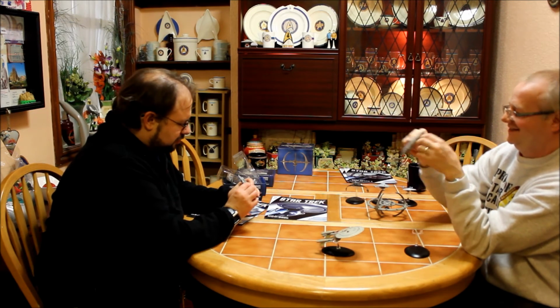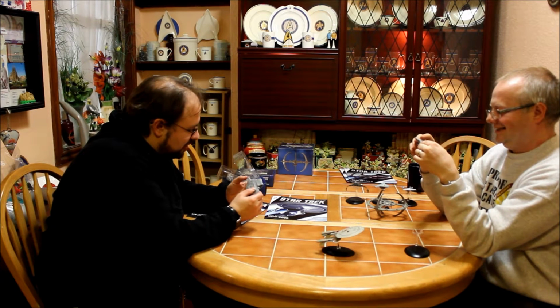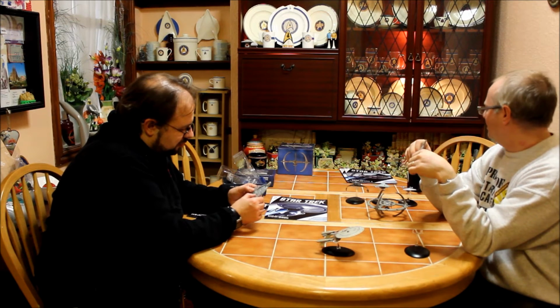Oh, God. On the plus side, they really did a nice job on the nacelles. Shame they didn't on the main deflector dish. I've got a wobbly deflector dish. Yeah, me too. Well, wobbly front section. I know that's accurate. That's how it's supposed to be. I think in one of the early design passes, they meant that to be a lifeboat, weren't they? Yes.